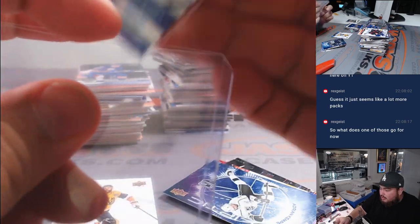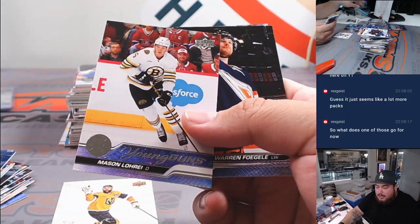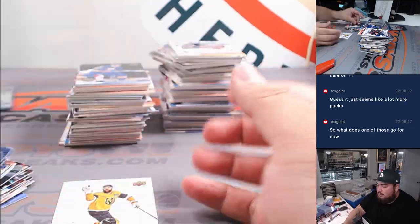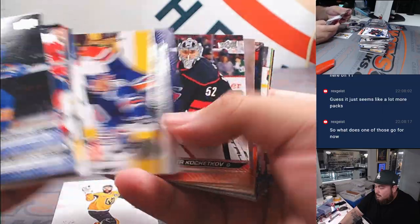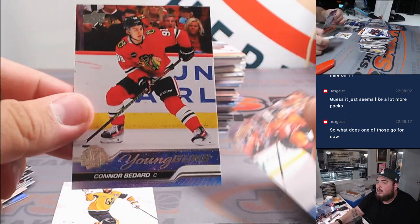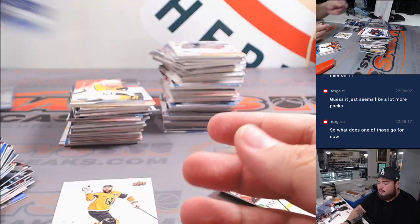Flames, going to Jonathan. I'd love that to be a Bedard. But hey, you never know, guys. Like I said, I feel like these two boxes should be good. There we go. Connor Bedard. Told you guys. I felt like we hadn't seen one. Tristan coming up clean. Two Bedards in this break for him. Hopefully maybe another one.